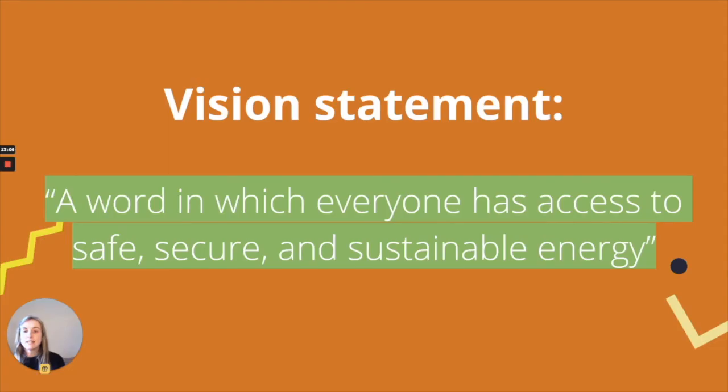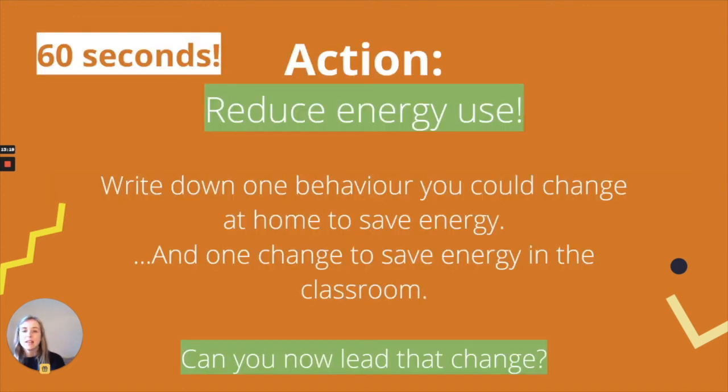So we're going to finish this session with some visions and missions. And my vision statement is we want a world in which everyone has access to safe, secure and sustainable energy. And an action for you all now. Think about the ways of reducing energy use. Because as we saw from that graph from mygridbeak.org, we still are very reliant on fossil fuels in the UK.